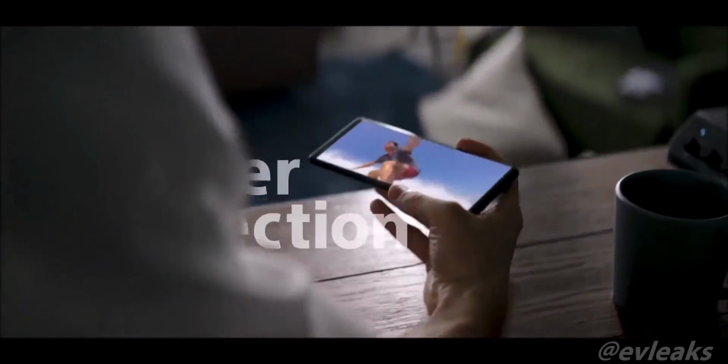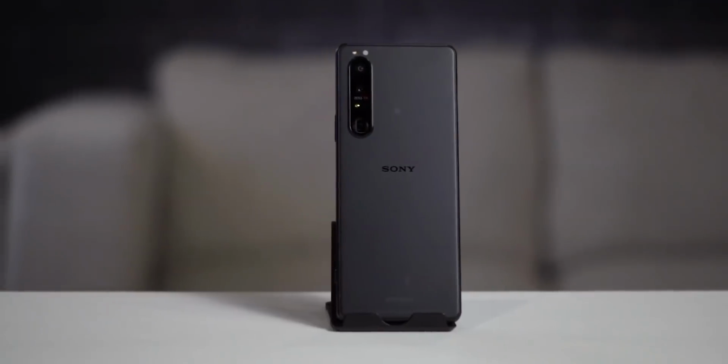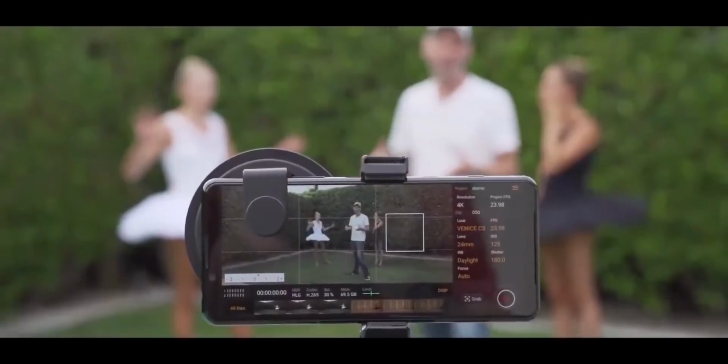We still have no word on the prices yet, but if Sony can price this handset competitively and with some good marketing, and both are big ifs by the way, it has a chance of not going the way of LG.